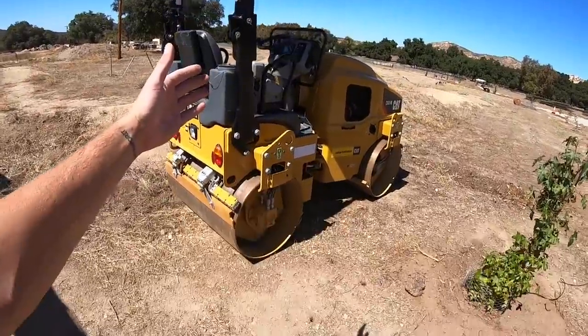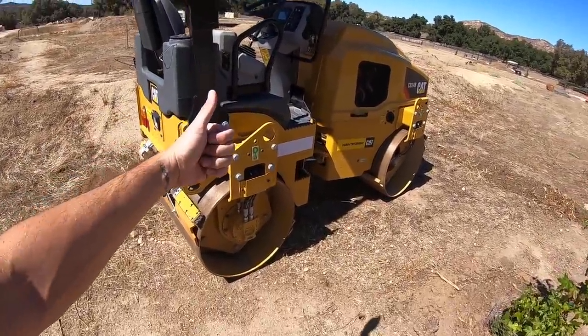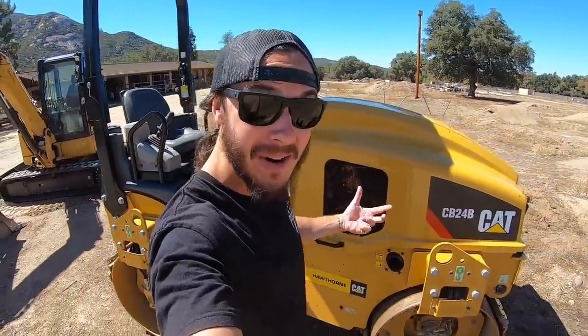Alright y'all, here is our next toy we're taking over. Again, shout out to James. Now, is this the ideal dirt compaction machine here? No, but it's better than nothing. So we'll give it a shot here and see if it does pretty good.